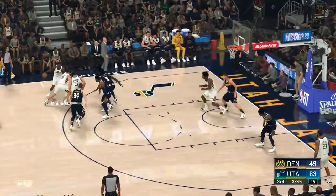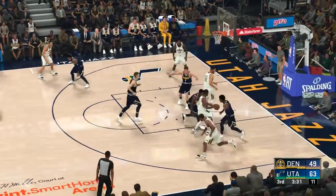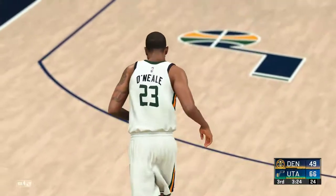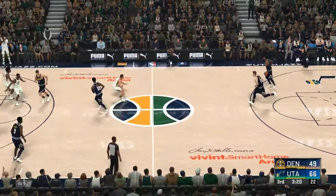Now Exum. And here's Mudiay. And the pass to O'Neal. From the arc, and the Jazz another 3. You know, I've got to say, defensively, the effort simply hasn't been there this half. They've got to pick up their energy.